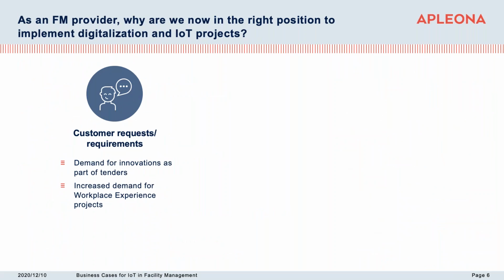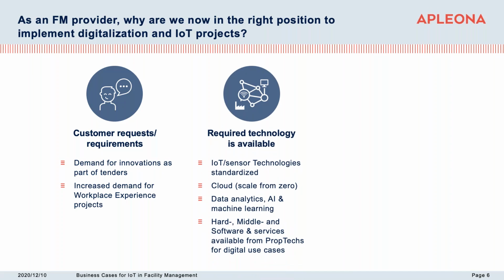On the one hand, our customers demand innovations and digital solutions. And this has now become really an important part of basically all tenders and especially, of course, international tenders. So in addition, as operators of buildings, especially office buildings, we are increasingly being asked about concepts for a modern and digital workplace. The second point is the availability of the necessary technologies.